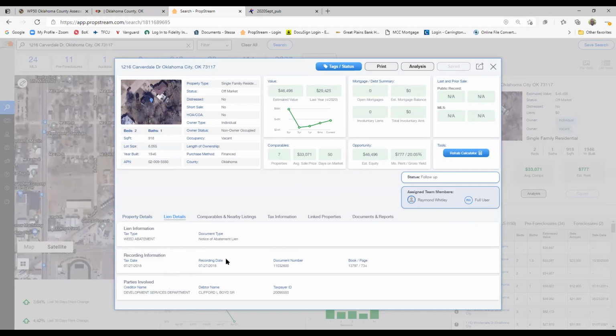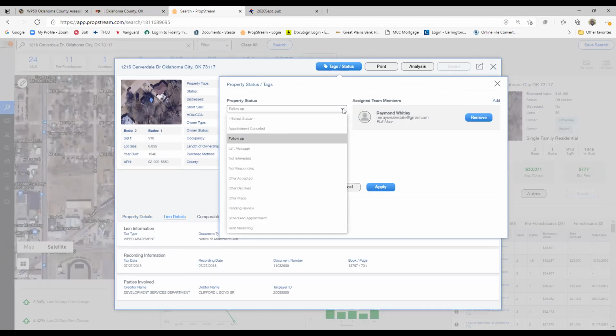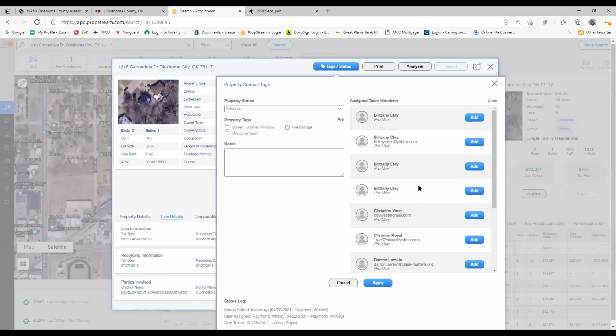You know, what I'll do is I'll show you how to look up even these weed abatements on the county, right? Right now, I don't want you to worry about that. And so now that I've got this here, this is what you're going to do. Okay, so now we want to save this one, right? So I'm going to go up here. And so I want you to put in here, this is one you're going to follow up. Then I want you to add yourself as the owner of that particular one, right?